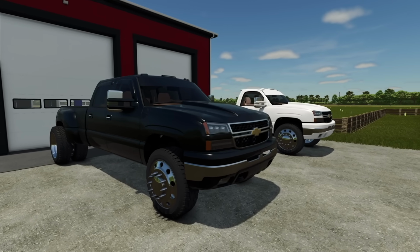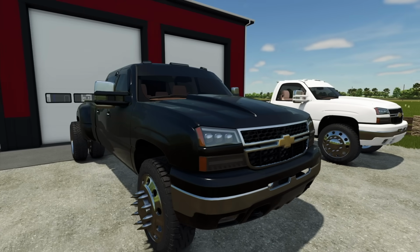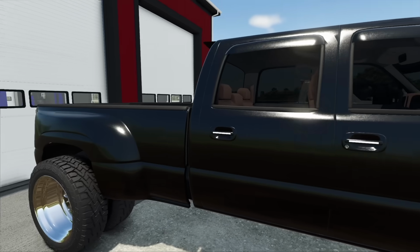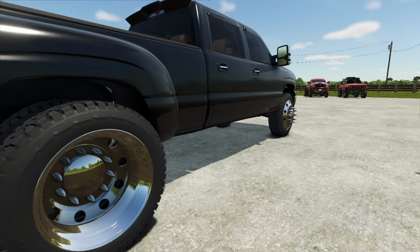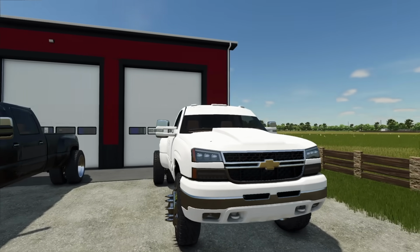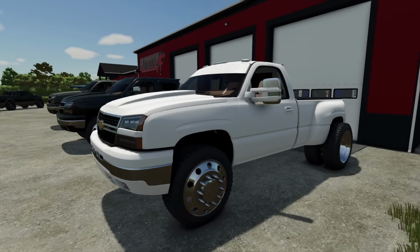Now, the other 2 dualies here, they of course got both cowl hoods, visors, all new Alpha Rex lights all the way around. This is where all the Alpha Rex lights went, by the way. We put window visors on this one, some fat Alcoa wheels, which I think look really good on these style of dualies, rock lights, and that's really it for these trucks. We really didn't do a ton, just kind of left them how they were with a couple add-ons, and I think they look really good.